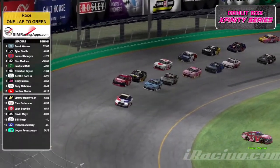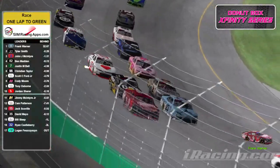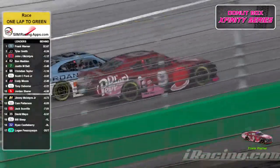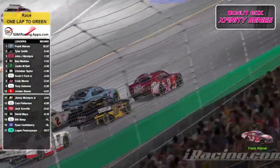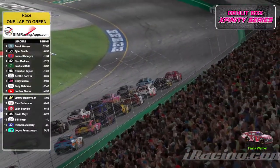Frank Warner in that number 9 Strawberries and Cream Dr. Pepper machine, getting ready to lead the field to green. Tyler Smith was fast in practice. Now that he's back up front, we'll see what he can do as the field goes towards the Geico restart zone.